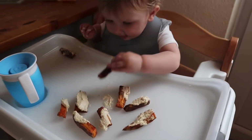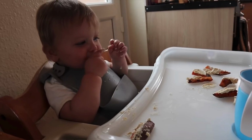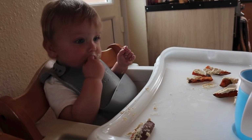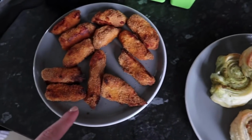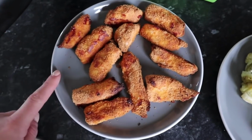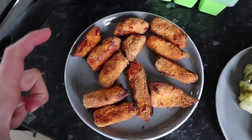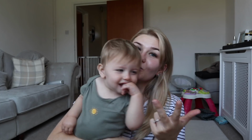Some new favourites are definitely hummus. Hummus on anything, but I sometimes give him hummus and broccoli, hummus and pita bread, anything like that. I also think recently he's really been loving fish, so I've been making my own fish finger basically things. I'll just cut up a little fish fillet and then bread it and then put those in the oven, and he's absolutely loving that.